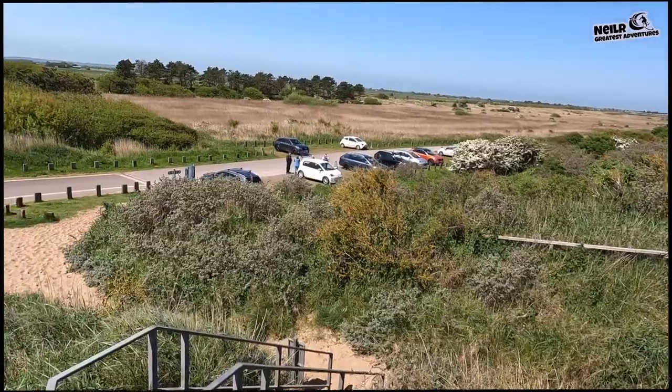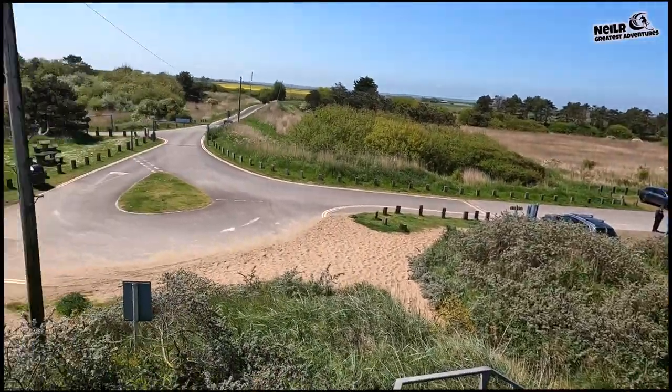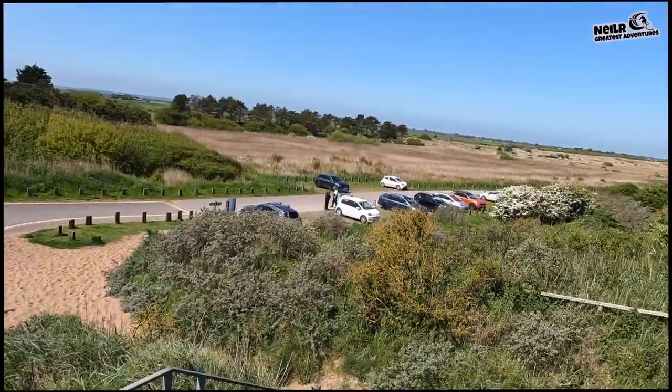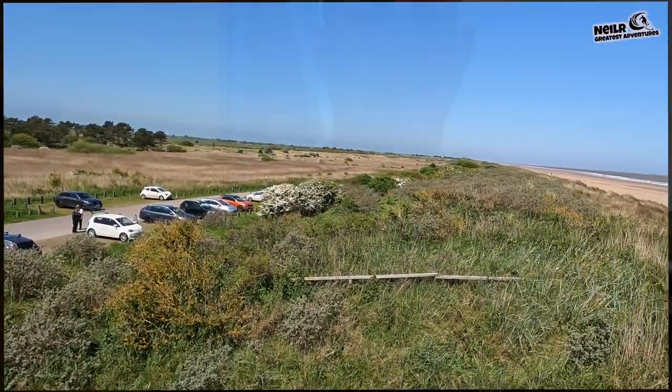So listen to this, it makes a right row. A lot of people have been going, oh my god, thinking it's broken. Yeah, so you can see the car park and the picnic area and all the marshes down there, look.